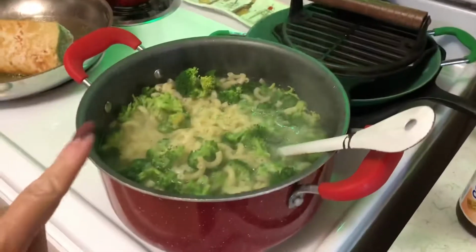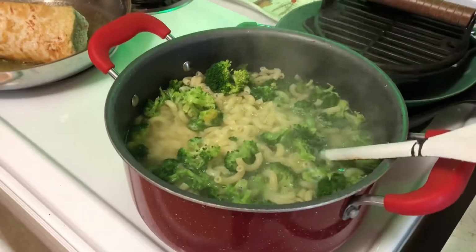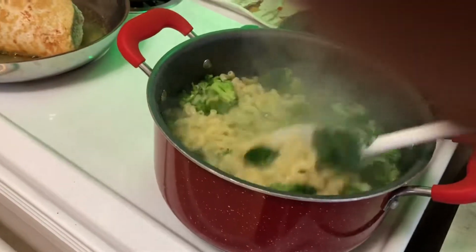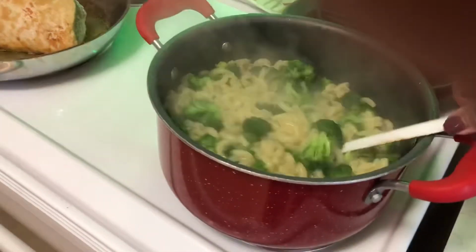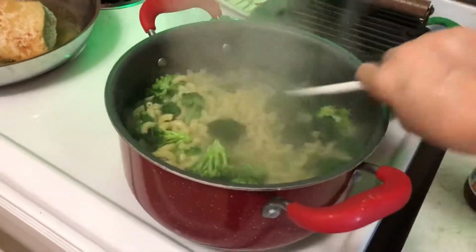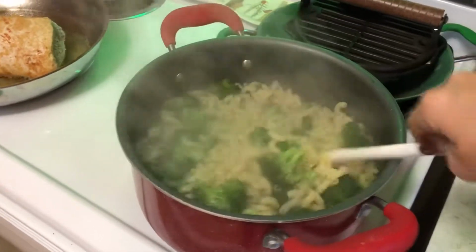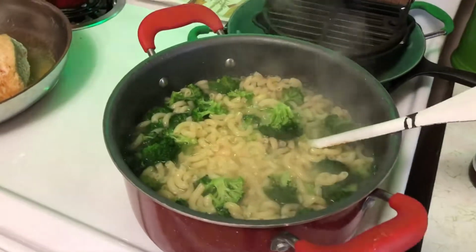Okay, I have boiled my 3 cups of macaroni until it's almost done, and then threw in my broccoli just a couple of minutes before I pull this off of the stove. I don't want this overcooked, and that's what the recipe says too. You want it almost done because it will be cooking a little bit longer in the oven, and you don't want mush. So this is just about ready. And then I'm going to drain this and put it in my pan, and then we'll go on to the next step.